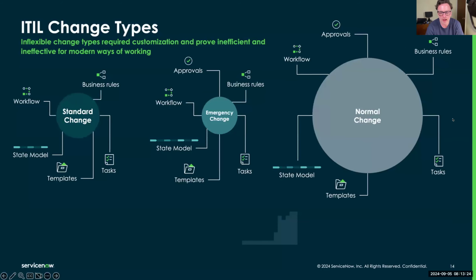So these are the different attributes of the changes. You have things like approvals, business rules, workflows, state models, templates and tasks. And those become more complex as we put more and more changes through the normal change process. So we have lots of branching, lots of if statements, lots of conditions that say, if it's this type of thing, then do this with it. If it's this type of thing, do this with it. That makes normal change very complex.